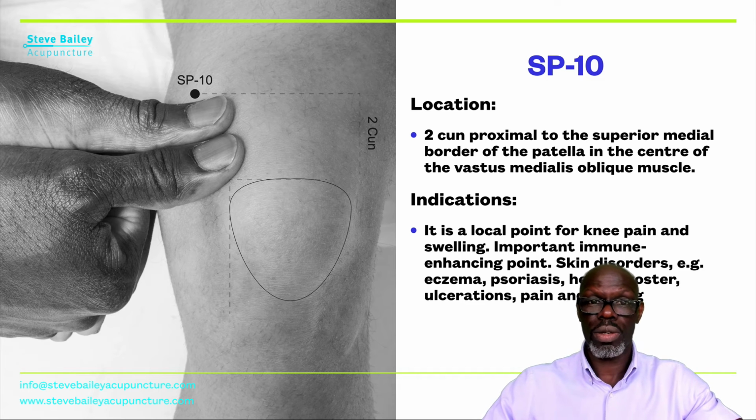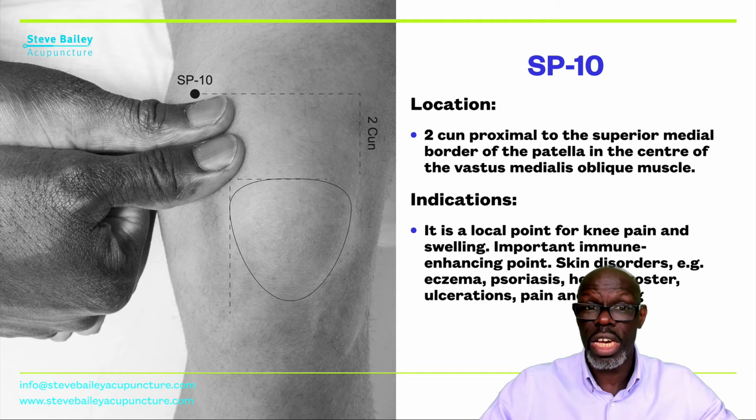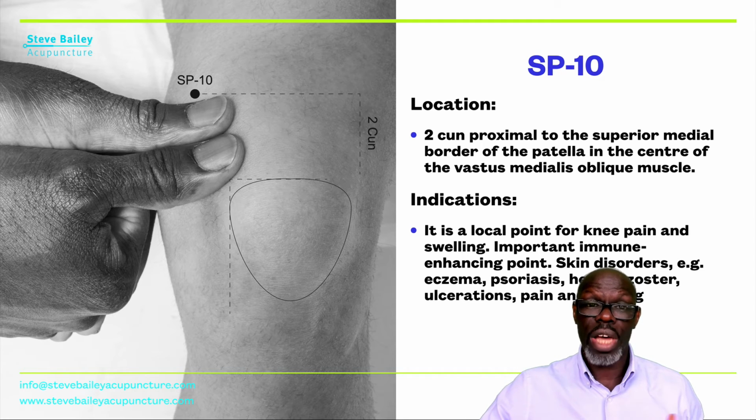What I'd advise you to do is find the medial upper border of the patella, and it's two fingers, or should I say a thumb's width, proximal from the upper border. That's where the point is located, in the vastus medialis oblique muscle. You stimulate that point, and you can actually feel your eyes and your nasal cavity starting to clear. So it is quite an effective point to utilize for that. Those are your main body points that you're going to utilize.